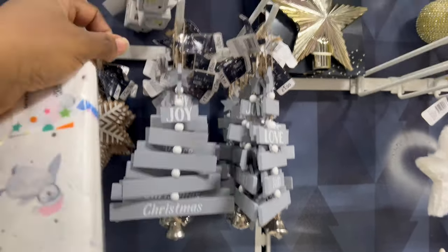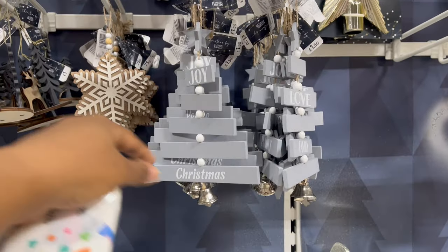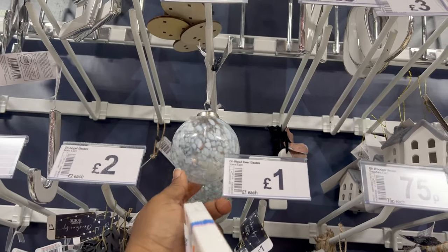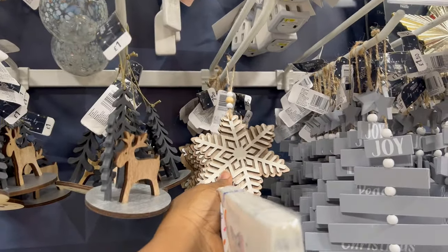This one is nice for your door, I swear, but it's £5. It's nice for the door. And look at these ones. £1. Look at the bubbles. I have a lot of bubbles, so I'm not going to. Oh, they don't have it. This is nice, I swear.